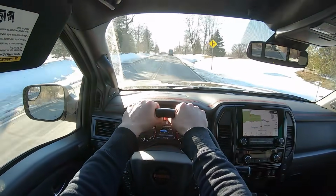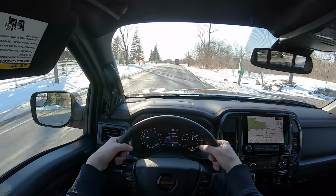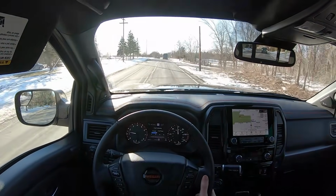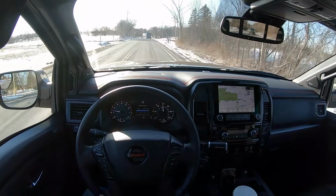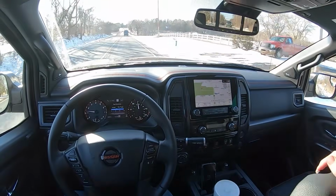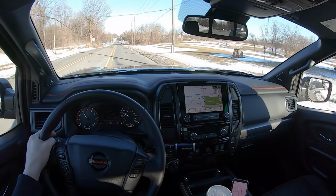Heated steering wheel, yes. Toyota, you gotta get on that. I like the red stitching inside. I like this big squishy center console with a little organizer inside of it. Toyota, pay attention. All right, let's take these things off-road a bit.